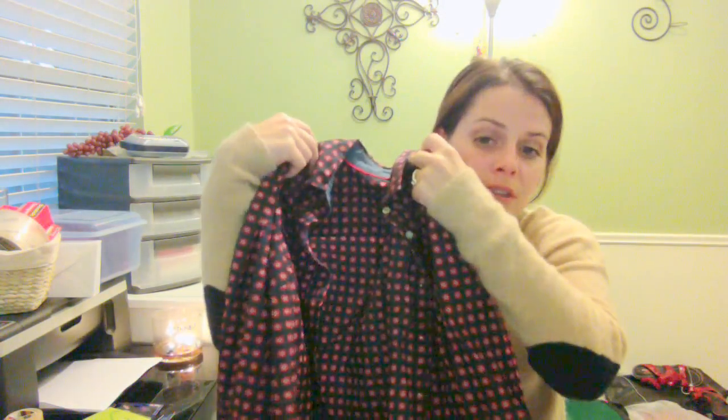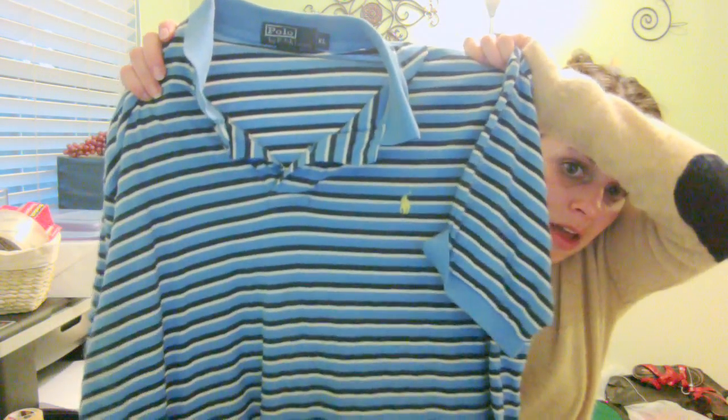Okay, so I got this nice brand new looking Talbots Petites, 4 petite, long, just a women's button down. Thought maybe I could sell that. And then here's an extra large Ralph Lauren polo shirt. It's okay. I think it might have a spot on it that I need to pre-treat, but obviously as you can see, there's nothing really wrong with it majorly. And it's in good condition.